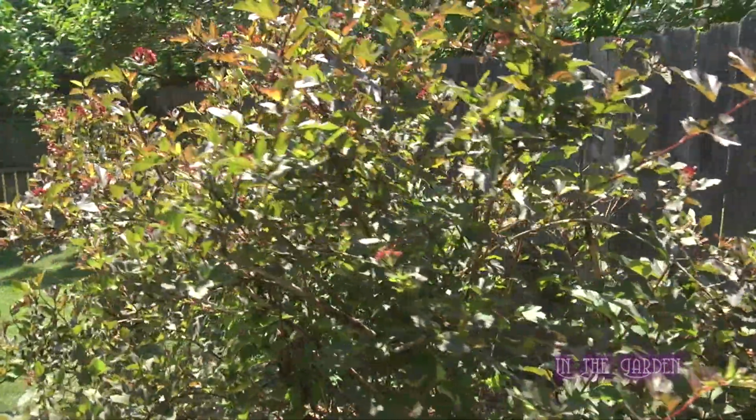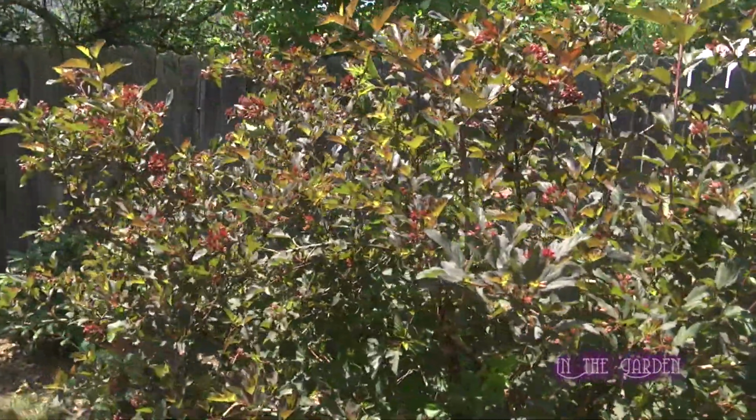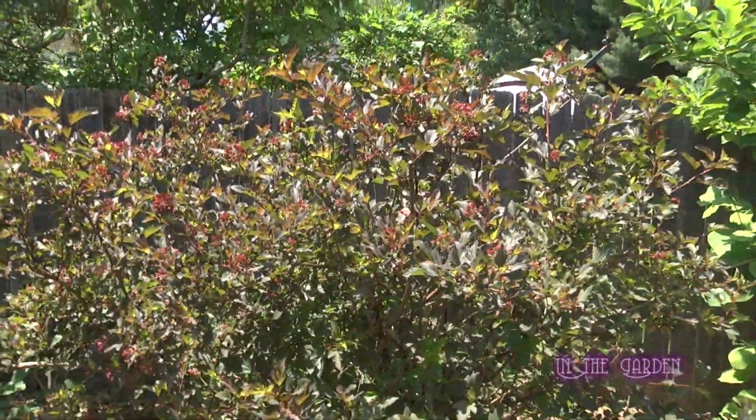That's a different variety of ninebark. Copper.